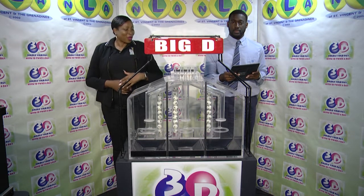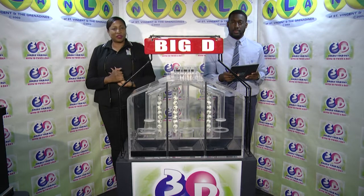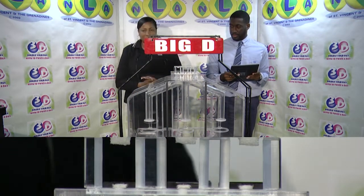11115. We have 10 balls in each of the staging tubes, numbered from 0 to 9. These balls were checked and verified by our auditor. And now we'll come into the mixing chambers and get the machine going.